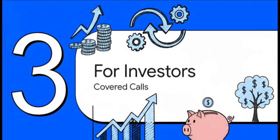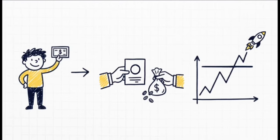Okay, let's shift gears a little bit. We've been talking about active trading, but what about strategies for long-term investors? Let's say you've got a portfolio of stocks you love, and you just want to make those assets work a little harder for you. This brings us to the covered call, one of the most popular strategies out there for this exact reason. If you own at least 100 shares of a stock, you can sell a call option against those shares. You get paid a premium immediately.